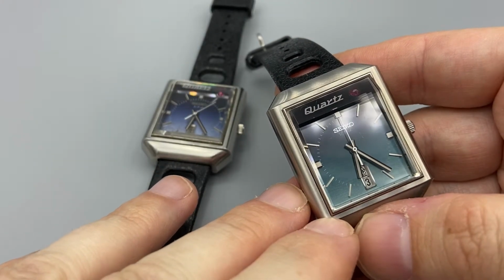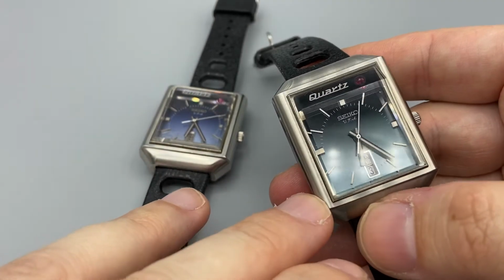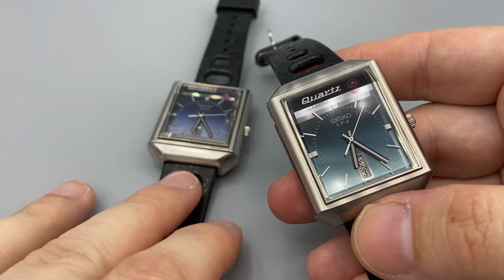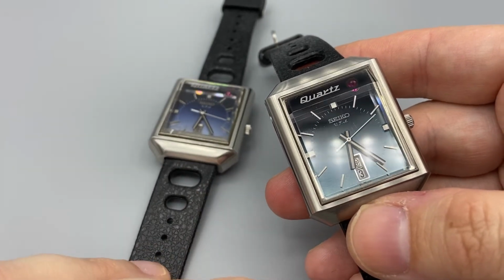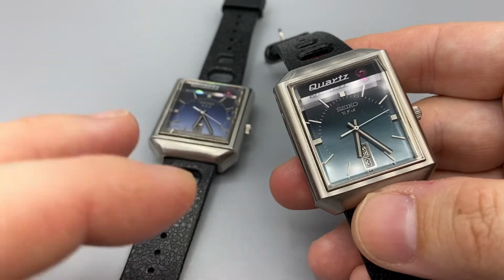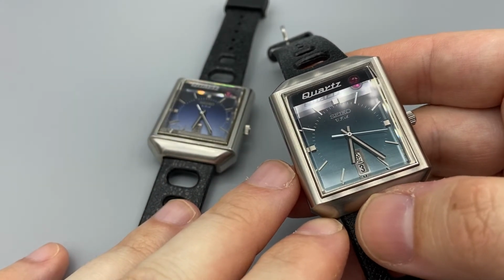subsides. But the weird thing is, even when the light subsides, the watch keeps working, and it's been working on the same batteries for over a year now. So it's not really a very good indicator of power, because even after it fades, the watch still works. In my experience, they've been accurate.